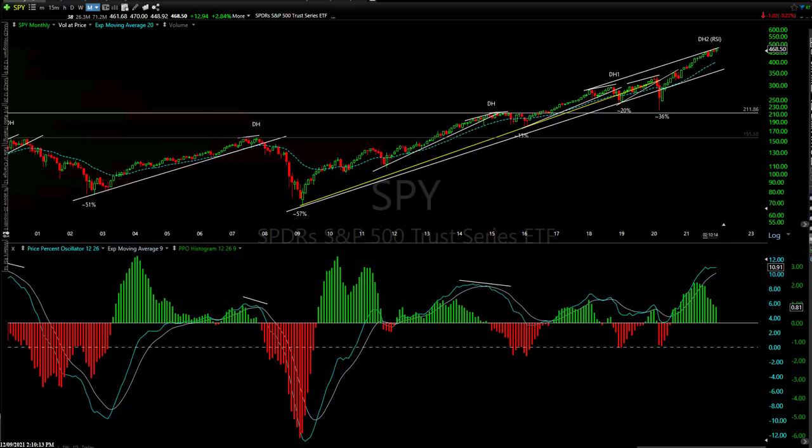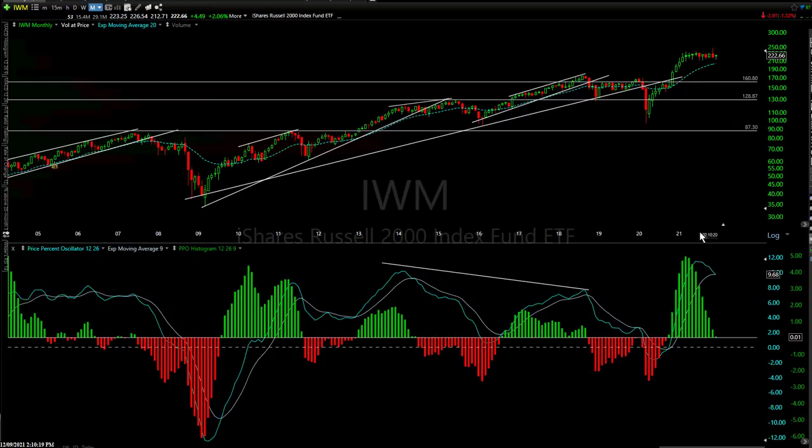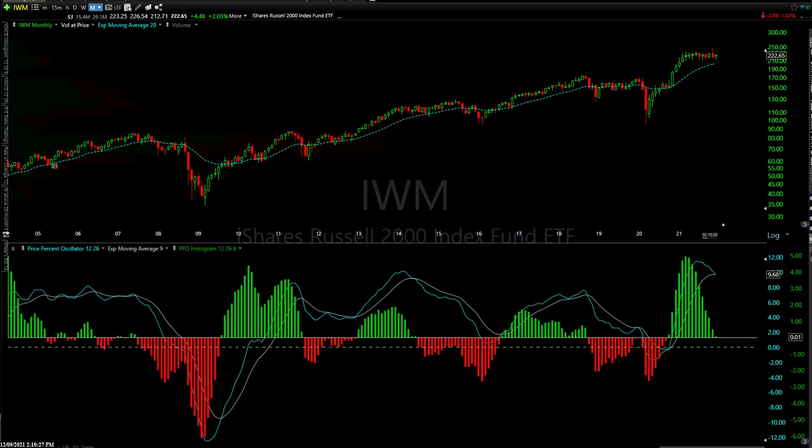A couple others to look at here would be IWM, small caps. Look at this. Small caps are right there. Look at the PPO histogram reading 0.01. Let me turn off all the other lines. Right here you can see 0.01 is the reading. Means it's pretty much on the line.